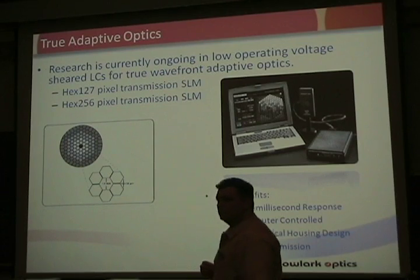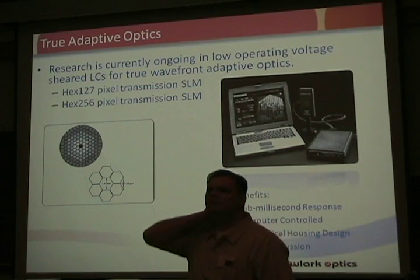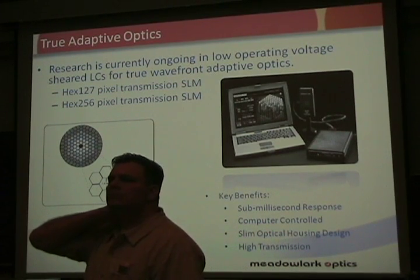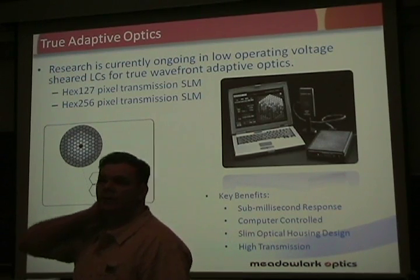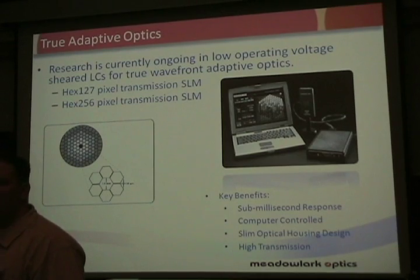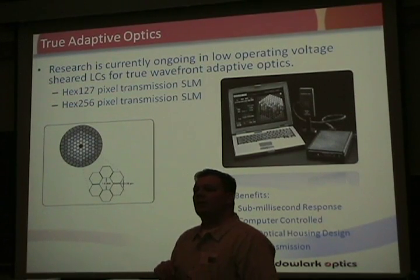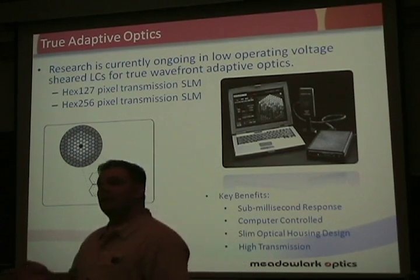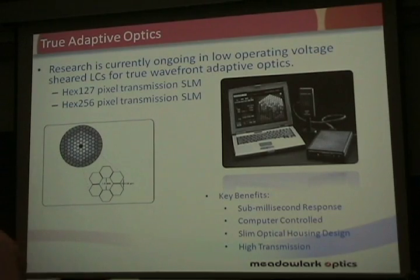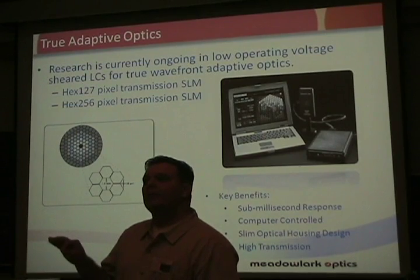Any other questions? Yes. When you change LC, obviously you're going to change everything. Will you be able to get the same stuff with other E-series? I can tell you that obviously if you go from E7 to E44, you're going to have a higher birefringence. So you're going to have a lot more stroke with a fixed cell gap.